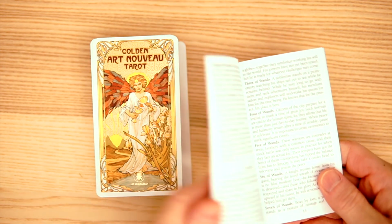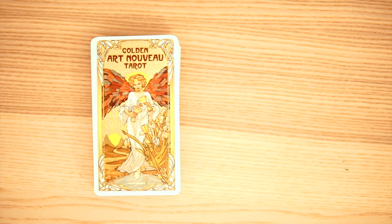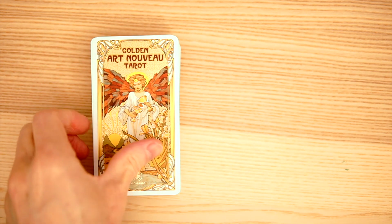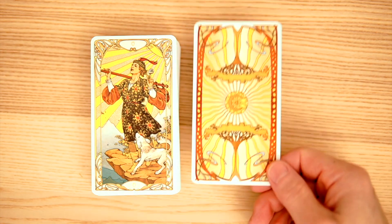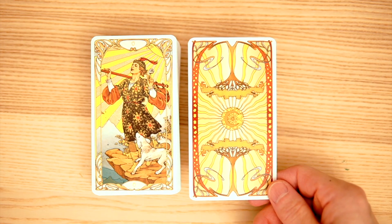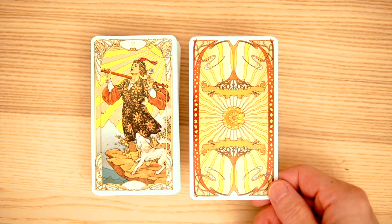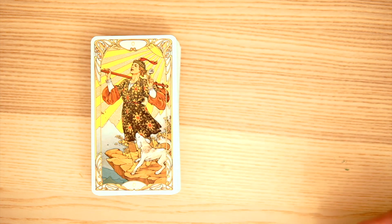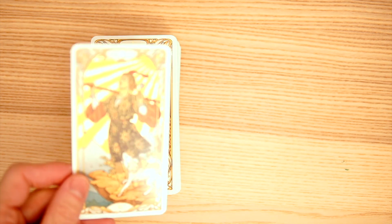So there you go. The Golden Art Nouveau Tarot. Very, very attractive indeed. Very, very pretty. Here is the back. Obviously, literally everybody wants to know what the back looks like, and now you do. There is the Fool. Very pretty indeed. I like that Fool. That's nice. Of course, you have the glimmer, the sheen, the shine to it and whatnot.